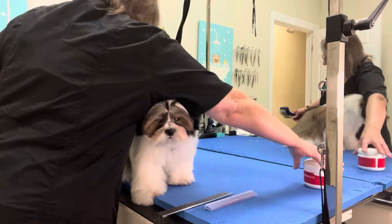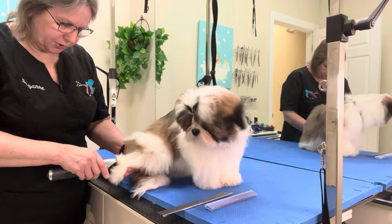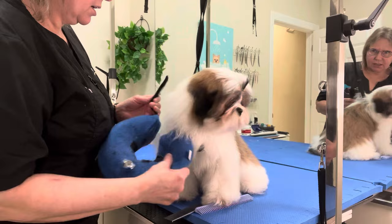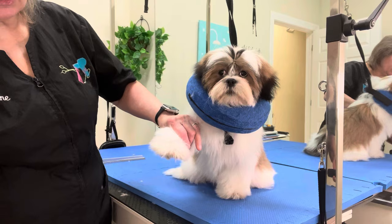Now we're gonna trim the pads of his feet. Being a very good boy. So you noticed I pushed him through and I'm not paying attention whatsoever to this attitude. Lhasas have attitude. And they also bark a lot. And their job was sentry dogs on the walls of Tibet. And they barked and alerted in a guard dog fashion when strangers were approaching.